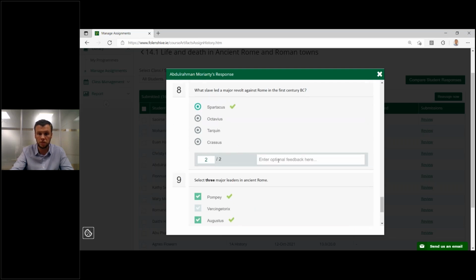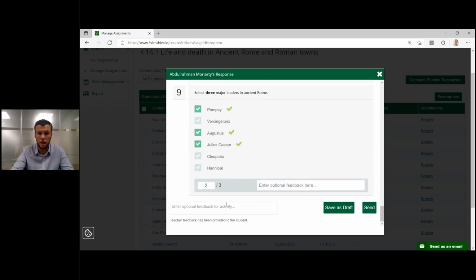You also have options to send feedback to the student. I'm going to leave that for today, but that is something that you can do: type in something here and click the send button.